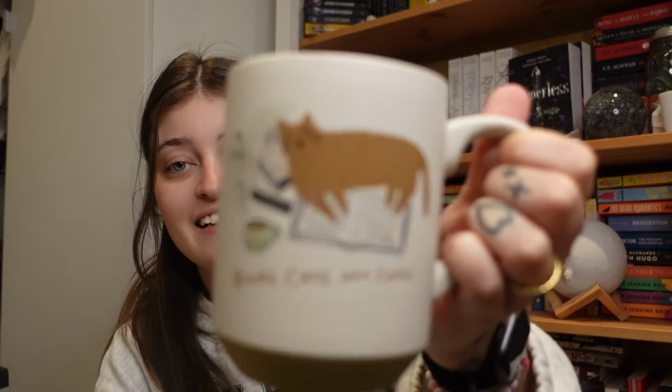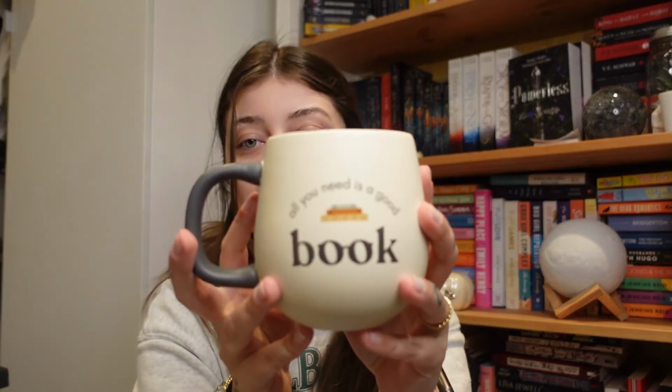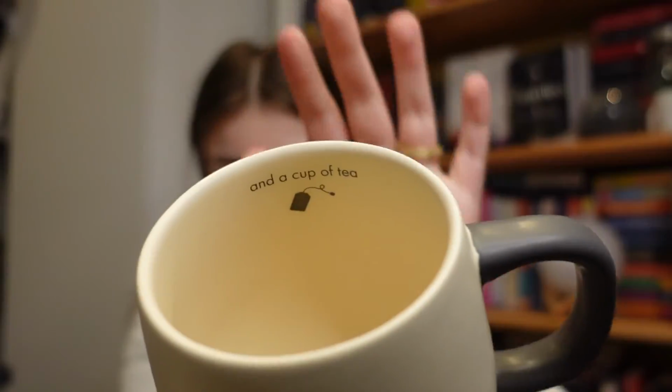The next one says books, cats, and coffee, and it's literally these cats with books and coffee cups, and I think it's so cute. I'm pretty sure I got this at Indigo. This one is dishwasher safe and microwave safe. The other one is not, I think because of the font on it. This last one is also dishwasher and microwave safe. It's also from Indigo, and it says all you need is a good book, and then inside it says and a cup of tea.